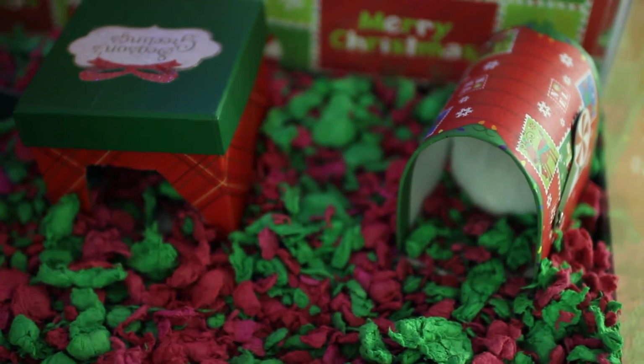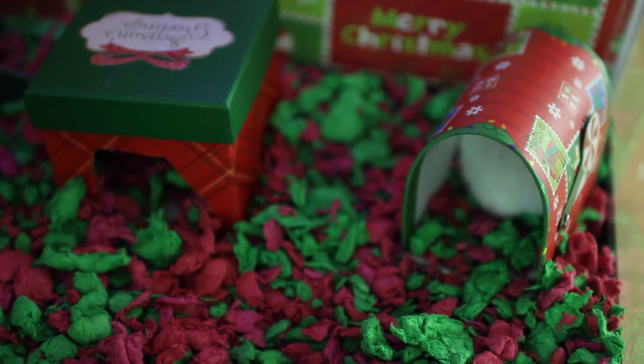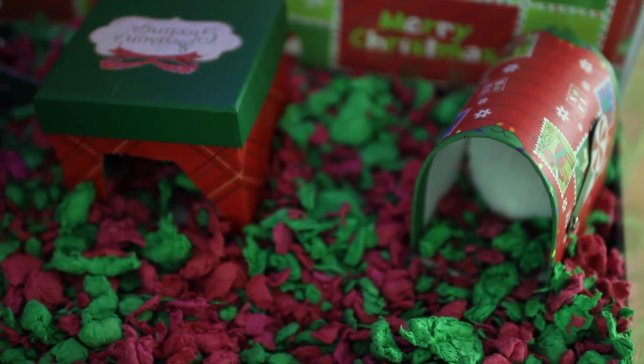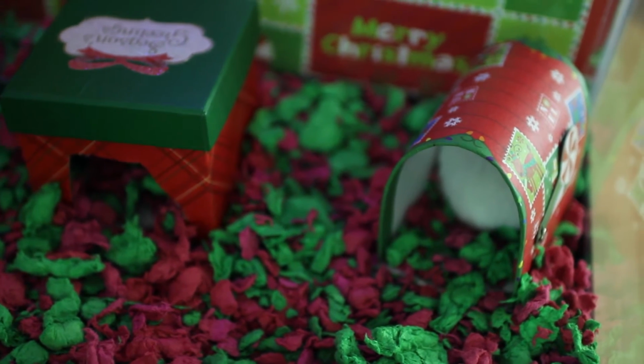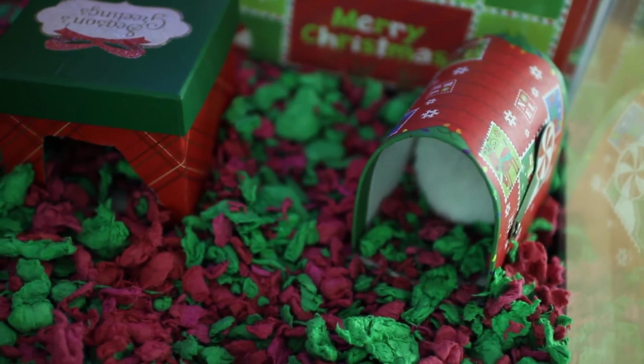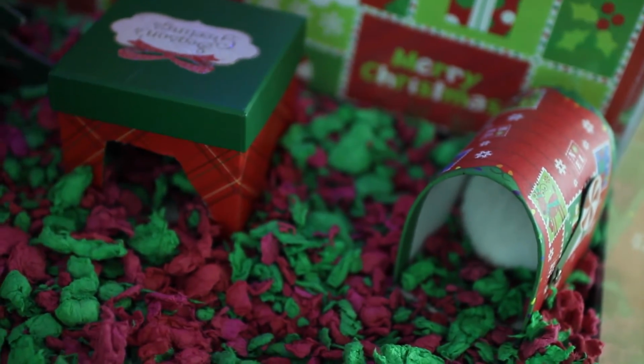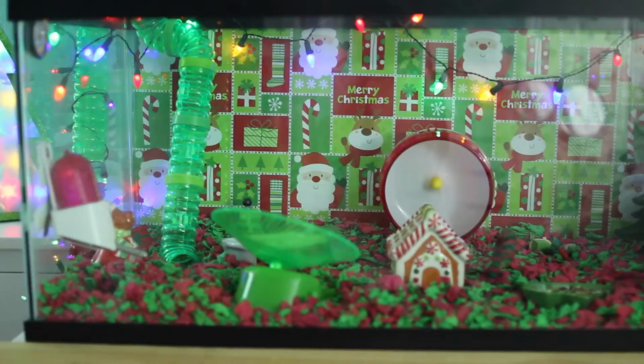And then her little mailbox, which is just a little mailbox hideout. I think I got it maybe at Dollar Tree, probably like last year or something like that. They normally have cute little choices for houses and stuff that I think are perfect. And as you can see, she is in there right now. She actually has her little food stash in there, so she's always snacking in there.